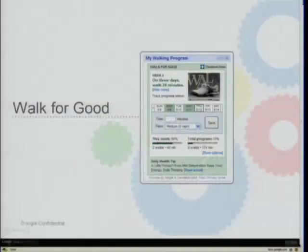And on that note, related but separate from Google Health, we have one final announcement today, which is something that came out of our collaboration with Cleveland Clinic and is also about Healthier Users, which is our Walk for Good campaign.